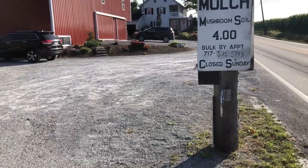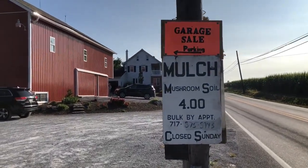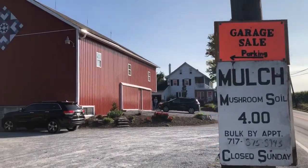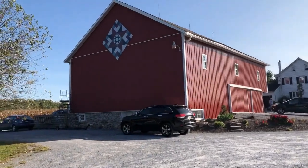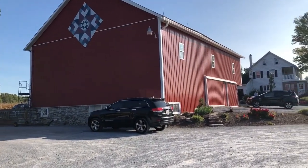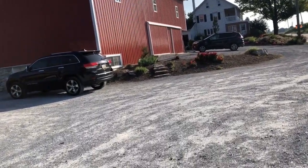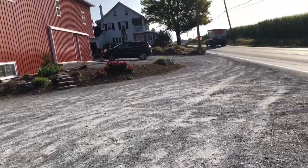Whenever I hear about a yard sale or garage sale that includes a red barn and a big parking lot, I am all over it. This is a yard sale I heard about that was about, I'm going to say, 5 to 7 minutes from my house. So I'm just showing you a little bit of the countryside to show you what kind of barn sales go on around here.